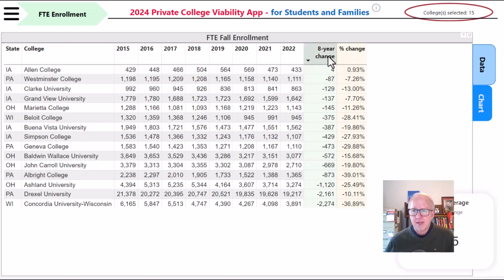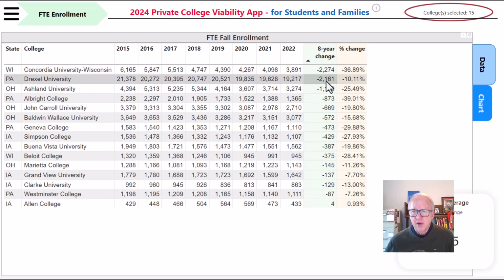Let's flip that. I'm going to click on that one more time. Look at all the colleges with substantial decreases in FTE enrollment over the last reported 8 years, and even the percentage change for those that are smaller colleges. If you're looking at colleges and one or more of those colleges has had significant decreases in enrollment, and you have to determine what's significant, that's not my role. My role is to provide you the data to compare the colleges. Then you have to ask, is this college headed in the right direction for whatever reason?